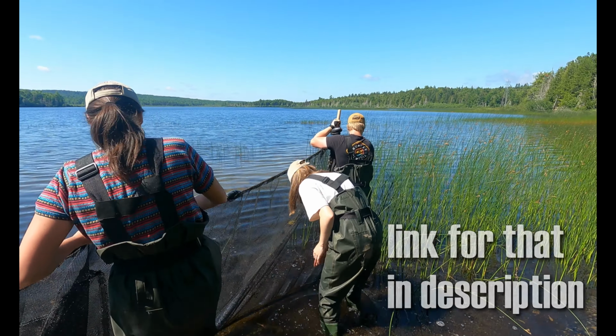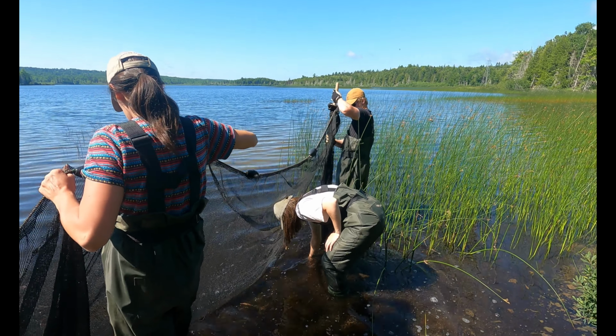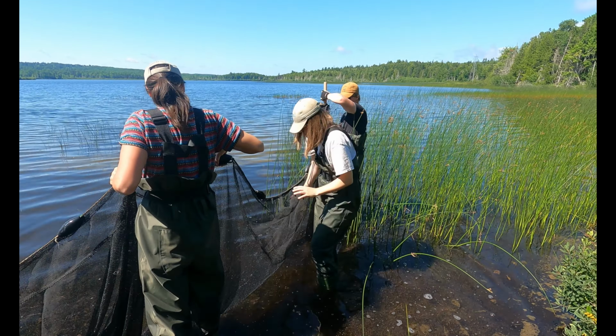But sampling with nets provides an additional hands-on experience and allows us to get some neat footage of the fish that inhabit these lakes.